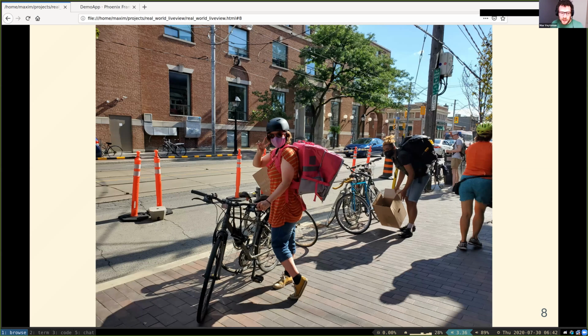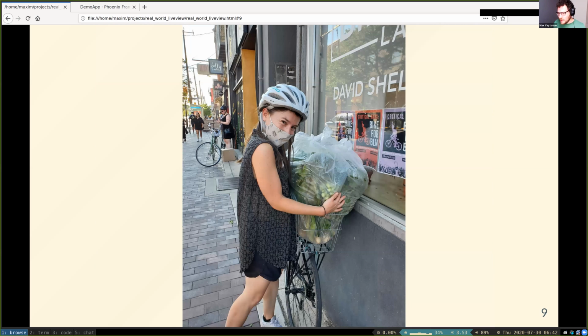Foodora, as you probably know, left Canada, and somehow the Bike Brigade has acquired a lot of Foodora backpacks that we've rebranded as our own. Some people will just put it in a basket. That's also a photo of Jenna. I'm not sure if she's here, but she has been helping with the coding side a lot as well.